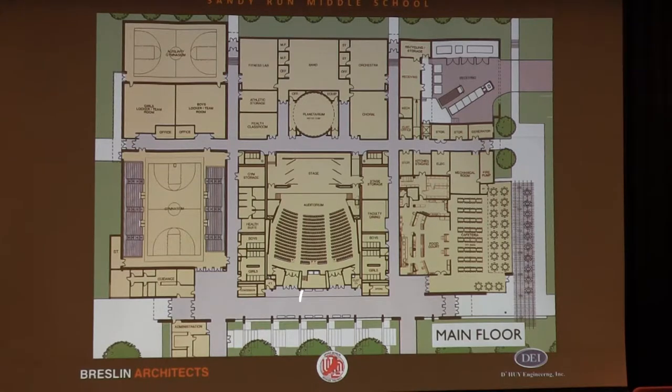The lobby was designed to be large enough to have large crowds coming out of intermission or halftime. There's some benches and things like that. We have a school store down near the cafeteria and a concession stand over here near this main lobby area where you enter.